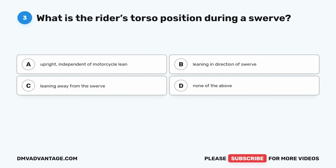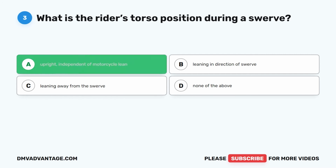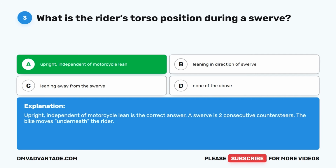Question 3. What is the rider's torso position during a swerve? A. Upright, independent of motorcycle lean. B. Leaning in direction of swerve. C. Leaning away from the swerve. D. None of the above. The correct answer is A. Upright, independent of motorcycle lean is the correct answer. A swerve is 2 consecutive countersteers. The bike moves underneath the rider.